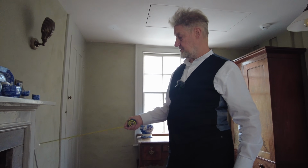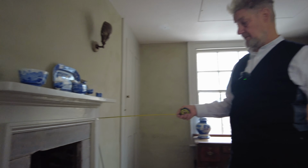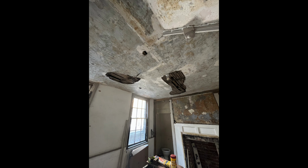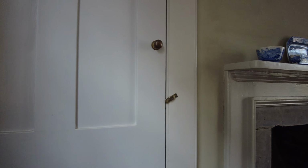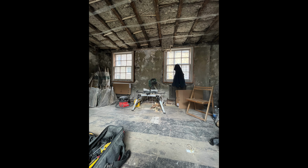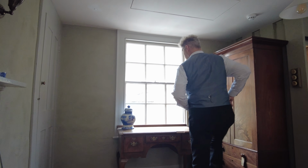The fire surround has come from another property. This is a 1826 fire surround with a 1826 mantle. Same with the cupboards, and the cupboard frames are all 1826 that have been salvaged, and the skirting boards have all been salvaged in here. And the windows have been soundproofed. So again, we have the same system that we had downstairs, and I'll show you this again here.